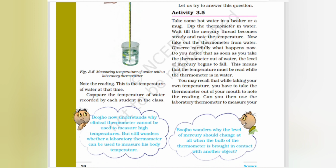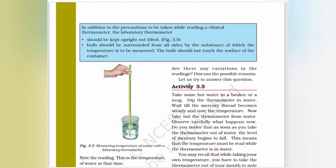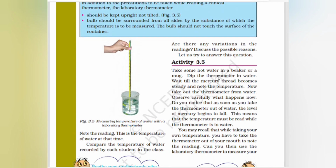Compare the temperature of water recorded by each student. ഓരോ സ്റ്റുഡൻറ്റും മെഷർ ചെയ്ത വാട്ടറുടെ മെഷർമെൻറ്റ് നമ്മൾ അതിൽ നോക്കുക. Bojo now understands why a clinical thermometer cannot be used to measure high temperature, but still wonders whether a laboratory thermometer can be used to measure the body temperature. Are there any variations in the readings? Discuss the possible questions.